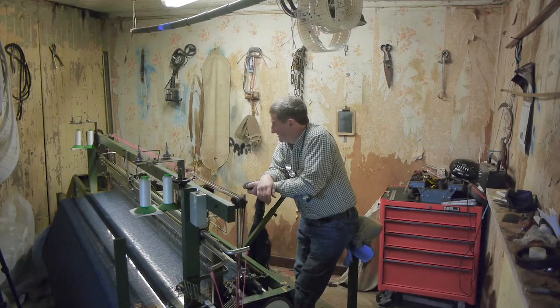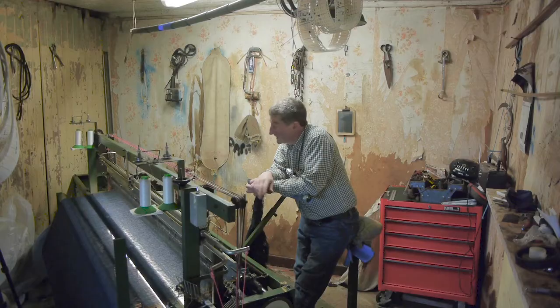Right, I get this beam delivered to me from the mills, and the first thing I do is I tie in each individual end and set up the loom for weaving.